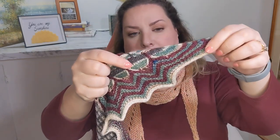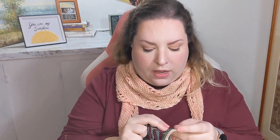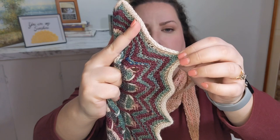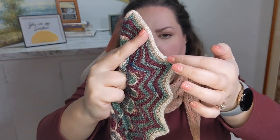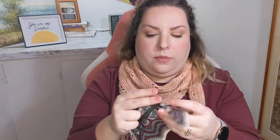Well, I started with the charcoal. I got pretty far into it and I realized I was never gonna have enough yarn to bind off with the charcoal. So I was a little disappointed that I had to scrap that plan. However, I found that if I added in a purl row of the mushroom, I got a little bit more exposure of that color. And then I really did not like binding off in the mushroom. So I double checked how much I had of the white, the color A, compared to my charcoal, and I had significantly more. So I ended up switching over and doing everything in this white color for the bind off.